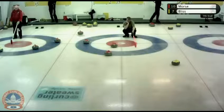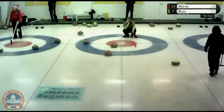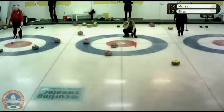Looks like they settled on a freeze on the rock that is at the edge of the forefoot. That would give them a chance in the last two throws to hit that and perhaps score 2, maybe even 3 if they're lucky.